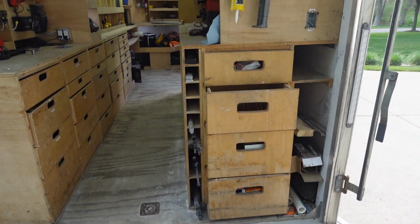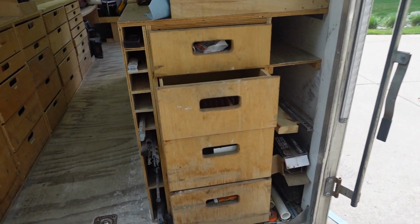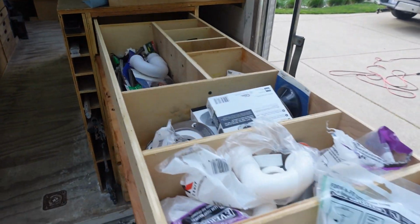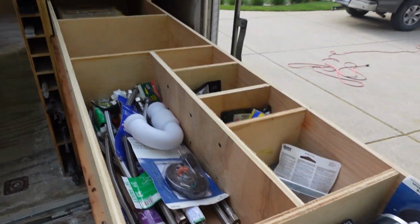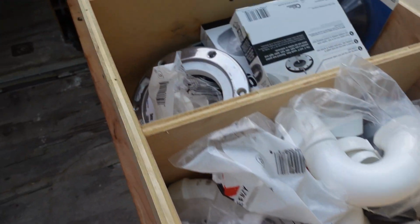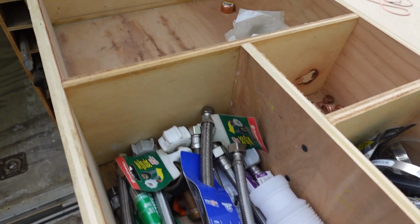These are obviously a lot of inventory here. Pretty much plumbing is up top, and obviously I'm not a licensed plumber, but this is just to get myself out of a pickle if something happens. I can do your basic stuff here in Michigan, up to $600.